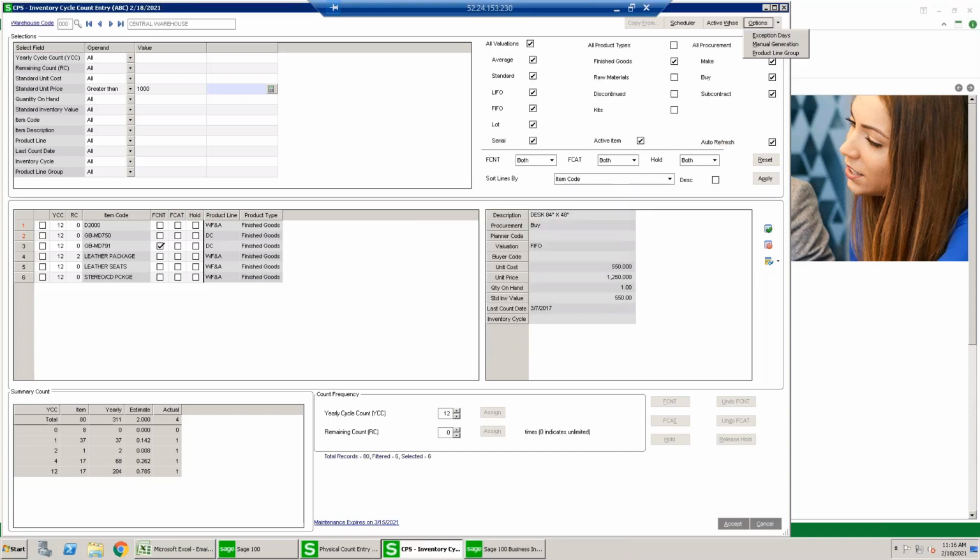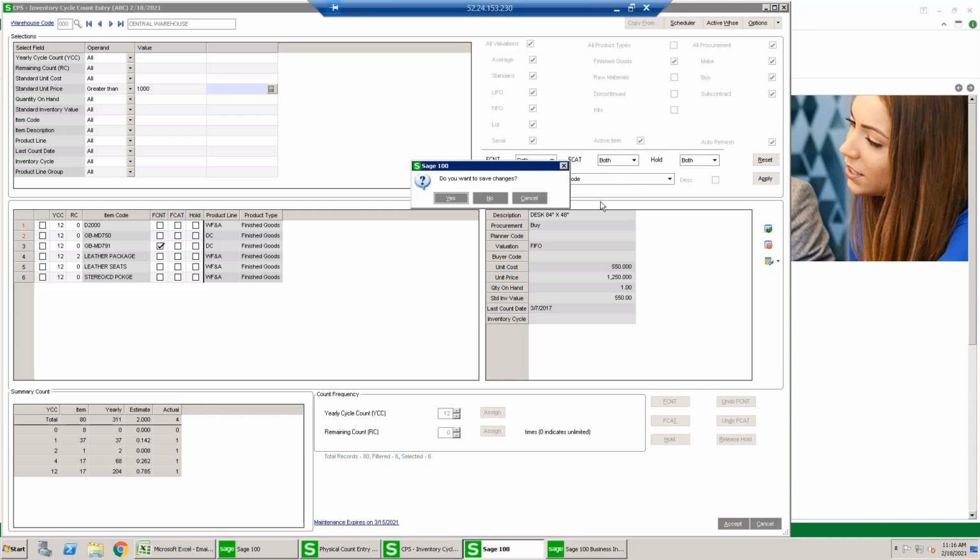While the cycle count is generated at night, we generally set it up for a 2 a.m. generation. At any given time, you do have an option to do a manual generation and run the count as needed, but by default, it's going to go out at 2 a.m. and generate that count accordingly.